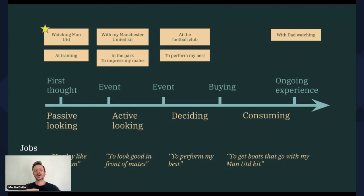Over time, what will happen is you'll unpick all of the events and you'll go from passively looking at something and thinking that's interesting to actively looking. And it might be over time you go, look, my first thought was to play like Beckham, but then I thought, well, actually, I want to look really good in front of my mates. And what triggered that was when I was in the park and I just didn't perform very well. Then I was thinking, actually, I want to perform really, really well. I need to perform my best.